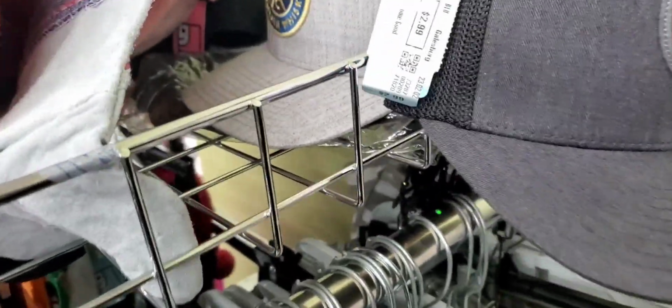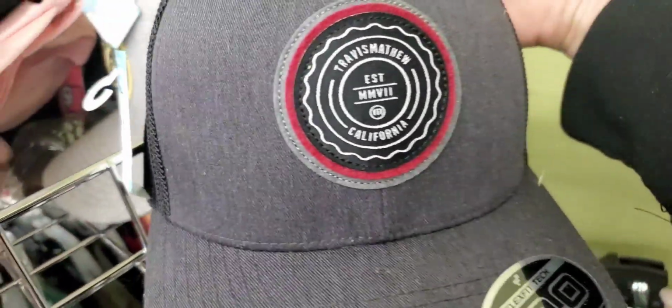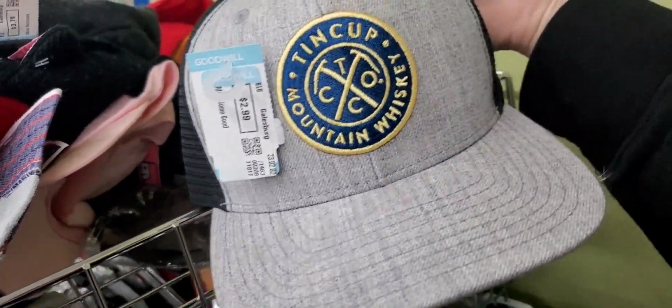There's a Travis Matthews new hat for $3. I did put that in my cart, but as I will show you later, I did put it back. I did not actually buy it. That was a really cute hat too.